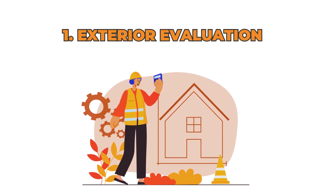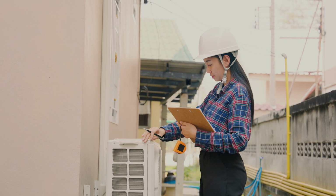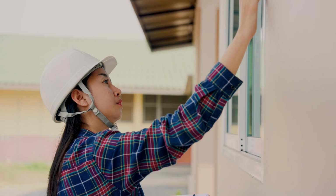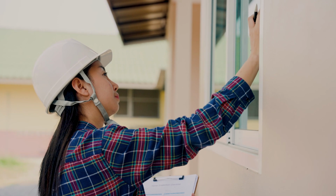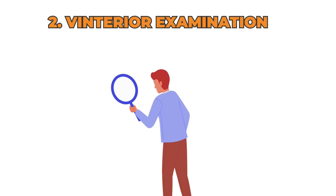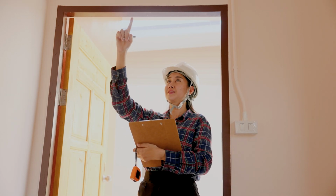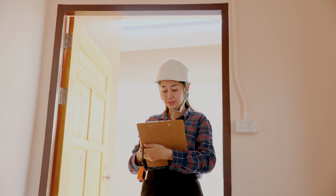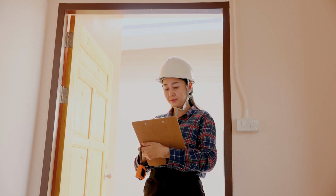Number 1 is exterior evaluation. The inspector will start by assessing the outside of the property, looking at the roof, siding, windows, doors, and foundation for any damage or signs of wear. They'll also check for proper drainage around the home to prevent water damage. Number 2 is interior examination. Inside, the inspector will examine key systems like plumbing, electrical wiring, HVAC, and any appliances included in the sale. They'll check for leaks, proper functioning, and safety issues.